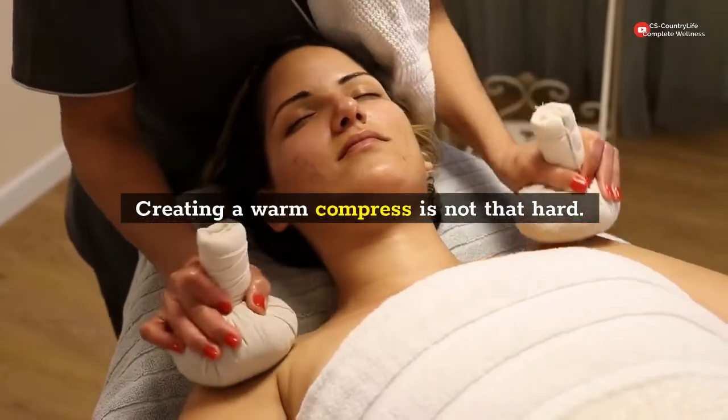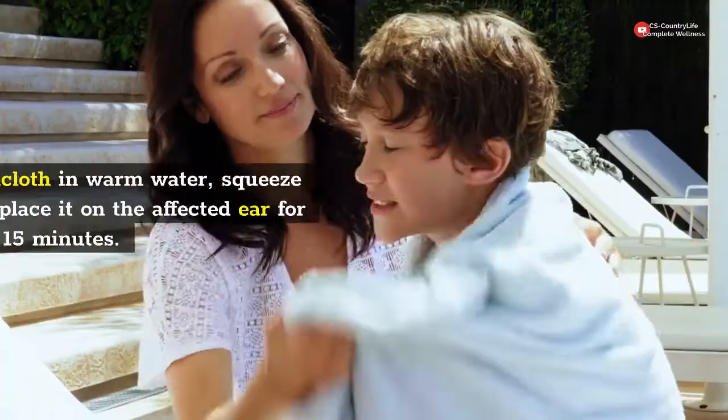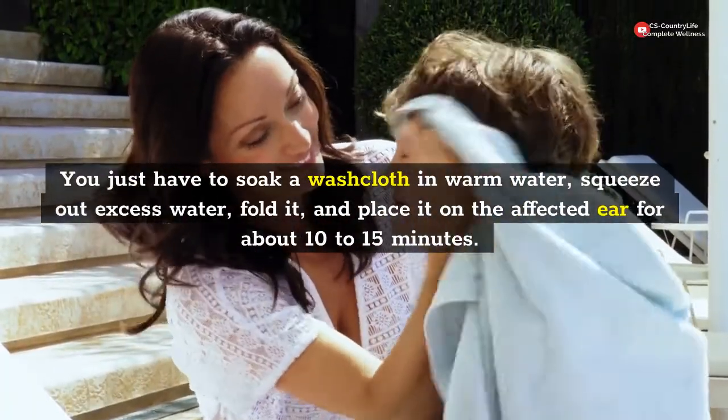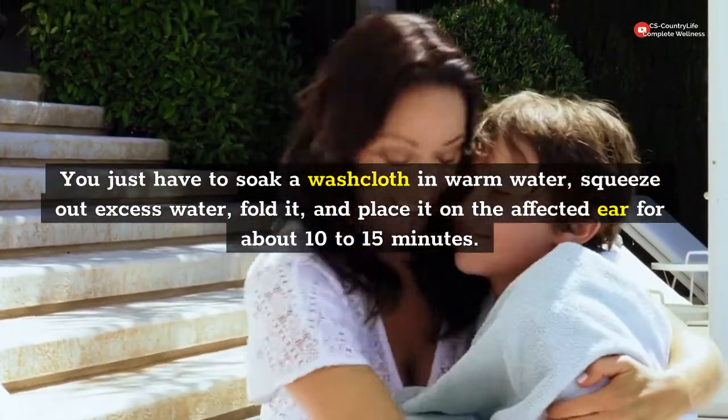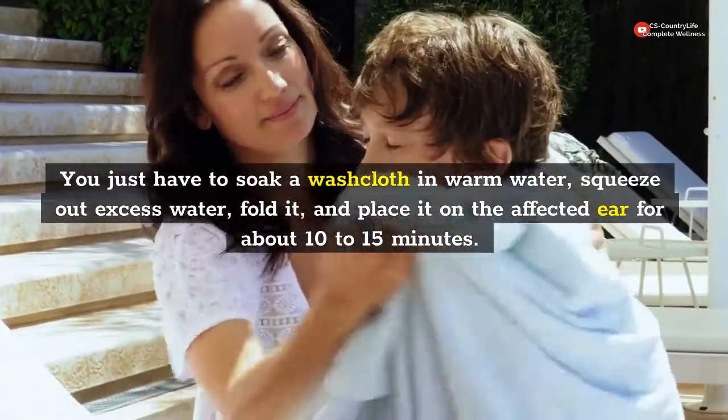Creating a warm compress is not that hard. You just have to soak a washcloth in warm water, squeeze out excess water, fold it, and place it on the affected ear for about 10 to 15 minutes.